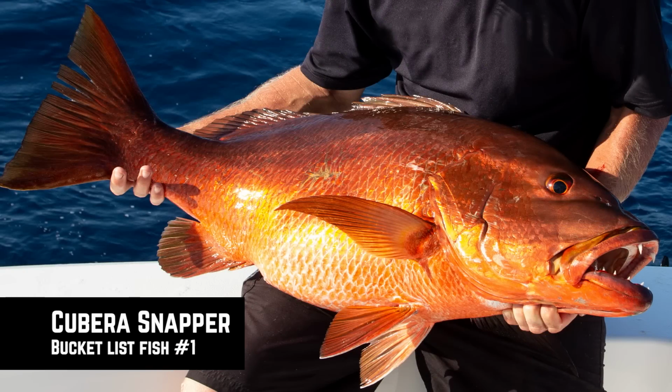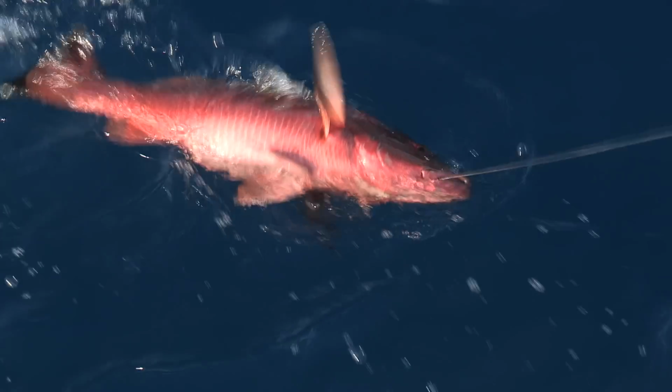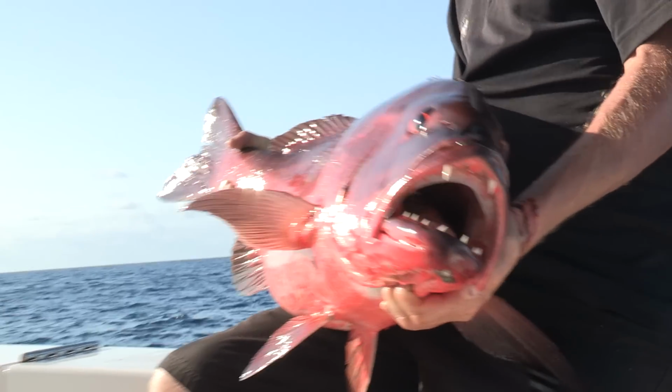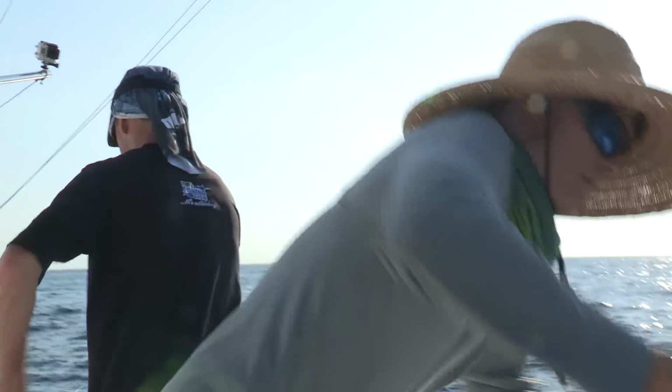The first is the Cubera snapper. We love our snapper in New Zealand, but these things grow to 60 kilograms and are renowned fighters. Just imagine for a minute a 130 pound snapper that pulls harder than a kingfish.